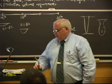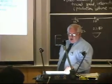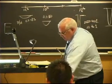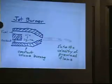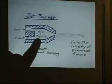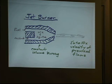So what we usually use is some sort of torch like this, and it turns out that if I change my oxidant from air to pure oxygen, I'll get that 100-time velocity because I'm not carrying around all this excess nitrogen. And the third type of flame is called a jet burner, and the jet burner is not used very often industrially except in jet engines. In that case, you essentially mix and ignite your fuels in a constant volume chamber. So you get constant volume burning rather than constant pressure, and you'll get another factor of 5 or 10 times increase in the velocity of the premixed flame.